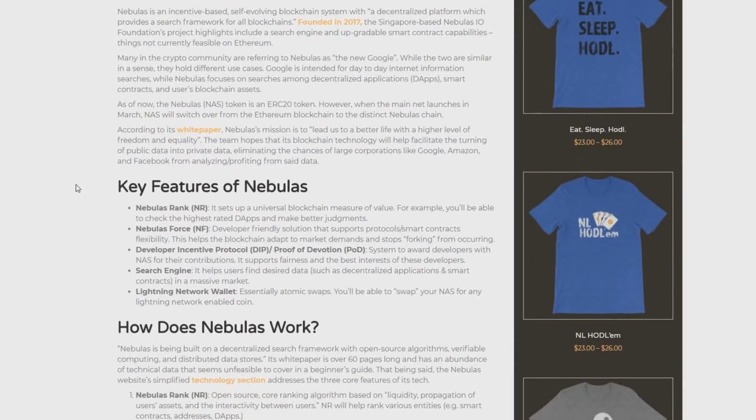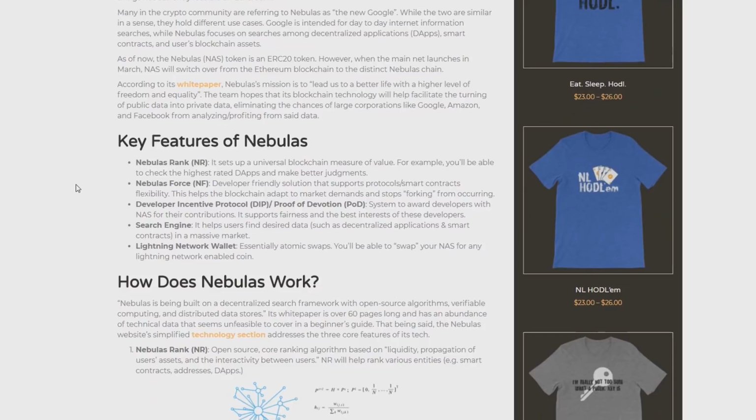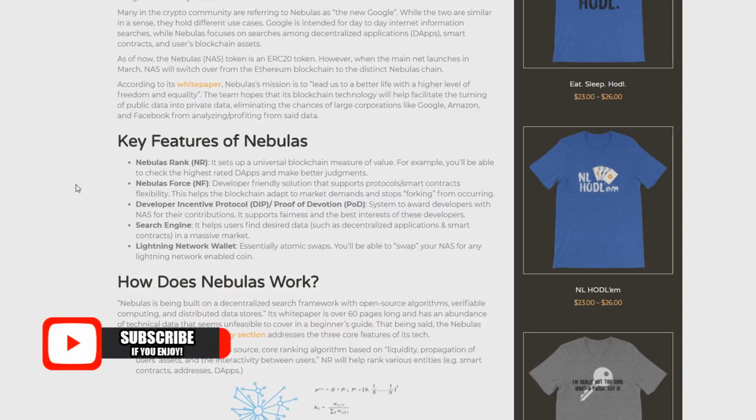Some key features of Nebulas. Let's start with NR, or the Nebulas Rank. What the Nebulas Rank does is set up a universal blockchain measure of value. For example, you'll be able to check the highest rated dApps and make better judgments. With any search engine, you're going to need a ranking system or a ranking algorithm. The Nebulas Rank is the measure of value for decentralized applications so that you can pick the highest rated one that best fits your needs. That is one of the key functions of how Nebulas actually works.